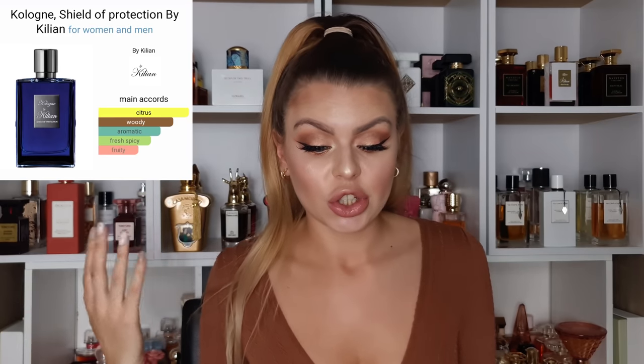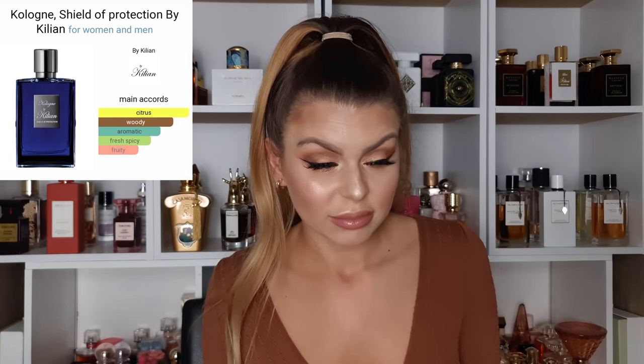Next we have from Killian. This one is called Cologne Shield of Protection. I've tested it and it smells like vitamin C supplements. It has orange and that's kind of it. It smells like artificial orange. I didn't like it. It was not feminine or masculine. It reminded me of Acqua di Parma Arancia di Capri. I know lots of people love that one. I hated that one. I had a bottle. Again, it smelled like vitamin C supplements.